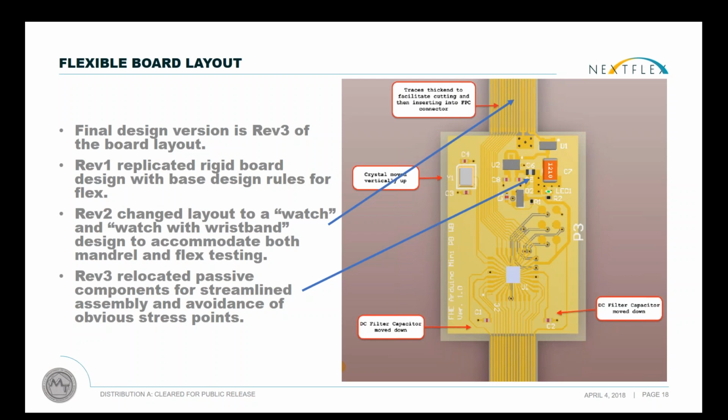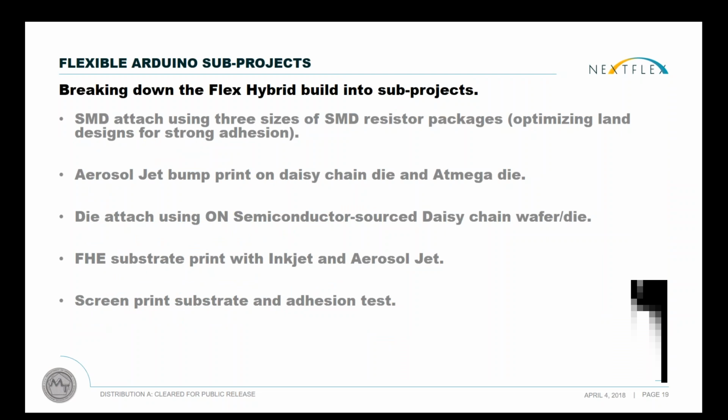The last thing we did was create what we call the wristband design. We extended the leads out and made them longer so we can do bend and flex testing more easily. And that was our last modification. With that, we went into the copper flex process.